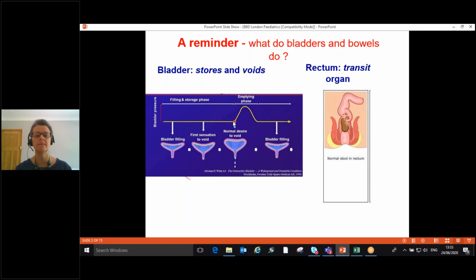So you can see here that during filling, the pressure in the bladder should be very low, less than 10 centimeters of water. And then we get the feeling of needing to wee, and the bladder voids, generates a momentary pressure. In girls up to about 60, in boys can be higher than that, and then back to normal. And this way the bladder doesn't cause any pressure, undue obstruction to the kidneys.